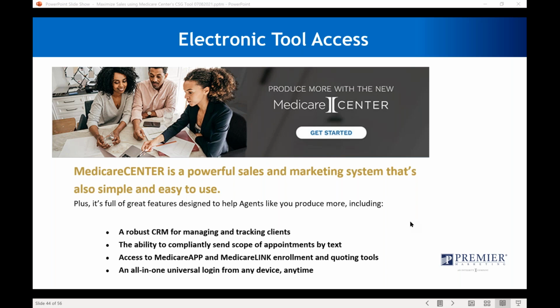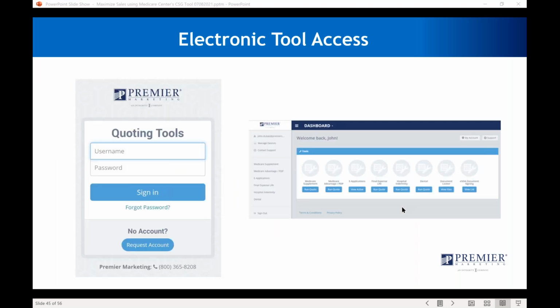The access to Medicare Center, once again, without cost, singular login, CRM, great quoting tools, 3 different types, information in there as well on a resource library. So we think that is a great tool for you not only to use, but also explore, to make certain that you're maximizing the value that you get.